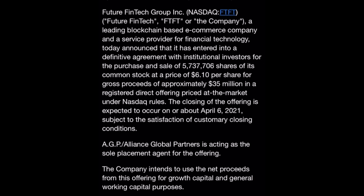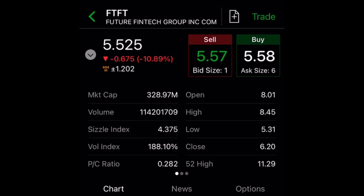So when this came out, the stock started to drop. I do feel that people were just panic selling, and this happens all the time when a company does a share offering, stock immediately drops. We have WIMI, we have SOS, price both dropped when they announced a share offering. So I wanted to take advantage by selling a cash secure puts.